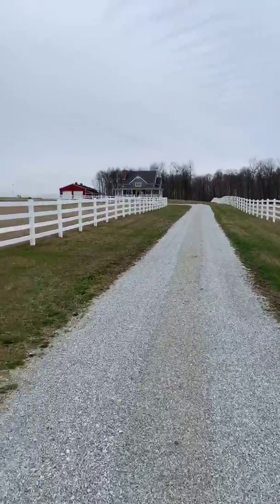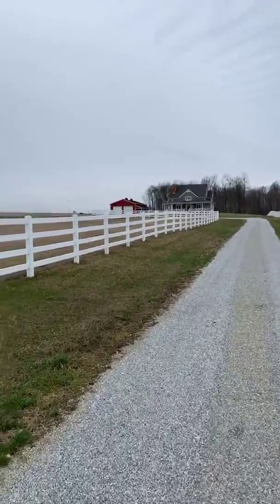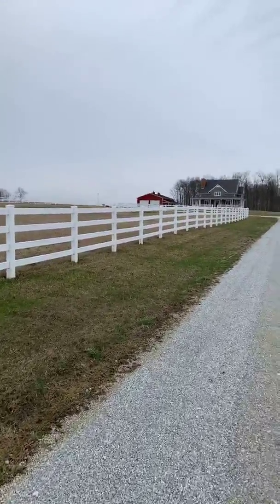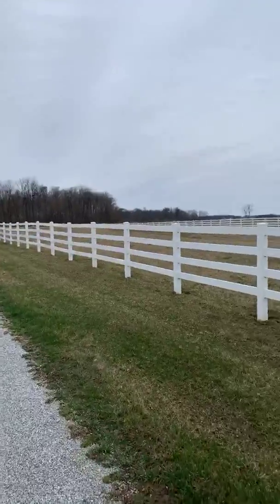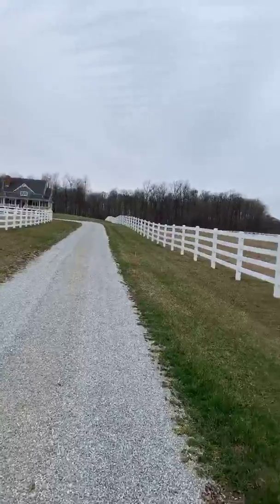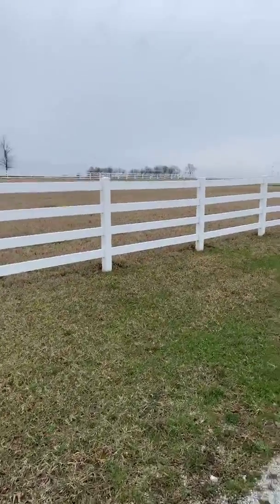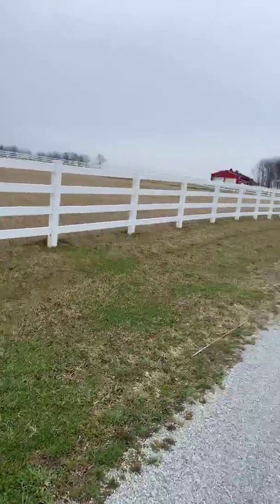So we moved out here. We built this house back in 2016. We moved in about 4 years ago, and at that time we planted all this beautiful grass. We have about 6 acres of grass here that you see, as well as 10 acres of woods out in the back. And the 6 acres of grass we planted specifically for our horses.